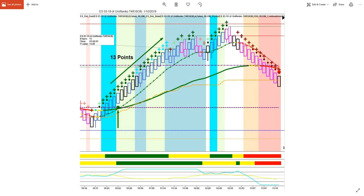for 13 points. Now the Laguerre actually doesn't cross to give you a down signal till here. And you can actually get a little bit more out of this move. But you're going to clear 13 points on this trade, even after the pullback and the exit signal. That's a stellar move. And this occurred on January 10th. Now, you get great entries on a 4-unit Renko all the time.